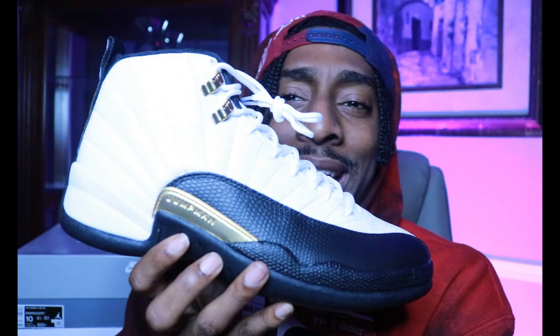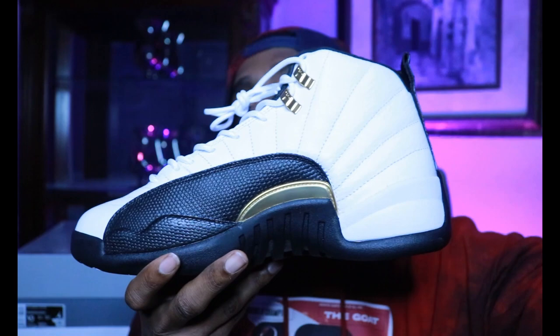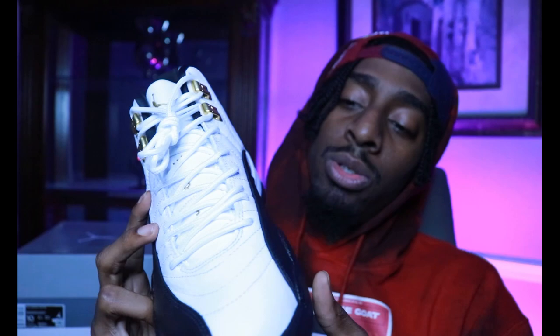Trash. But I was glad y'all gave me the option. Bam. Now they kind of look like them Chinese New Year joints, but we ain't gonna talk about that. But I like these, bro, cause I love the Texas. The Texas are my favorite 12s, one of my probably top five favorite Jordans to release of all time.